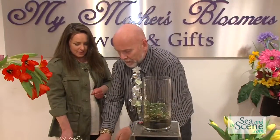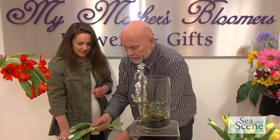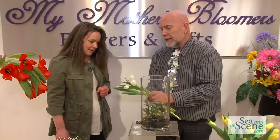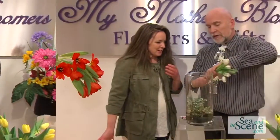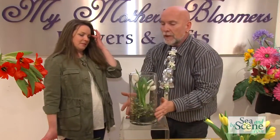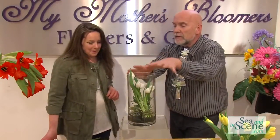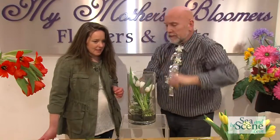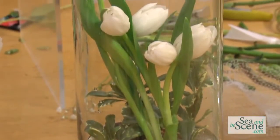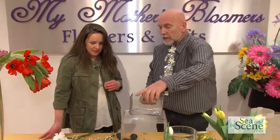So then, my darling, you can take a few of your tulips and cut those a little shorter than they need to be. Arrange them in your hand. Just drop those right in. Look how pretty that is. They will get used to being in that container and grow up through it. It's so simple. So you've got that and that. That's two, and totally different.